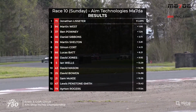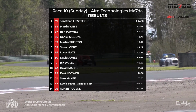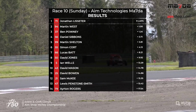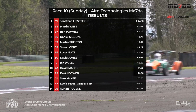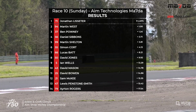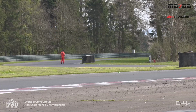The win then for Jonathan Lister. After 9 laps of racing, he finished exactly 1 second clear of Martin West. Ben Powney was in 3rd position. A gap back then to Daniel Sibbons. He had his hands full from Martin Shelton and Simon Court, so 56, 99 and 55, 4th, 5th and 6th. Lucas Batt gained 7th place on the final lap in car 66, and it was David Jones number 50, Ian Wells number 5 and David Mason 43 rounding out the top 10. And there we can see behind them it's David Bowen, Sam McKee, Lewis Penstone Smith and Ayrton Rogers. Peter Wood, we lost Daniel Court and Callum Barnes as well during the course of that race.